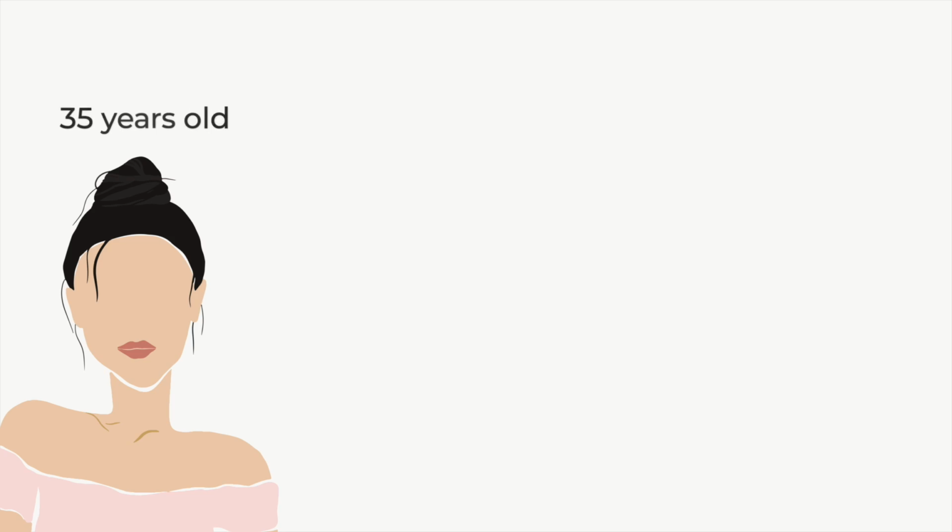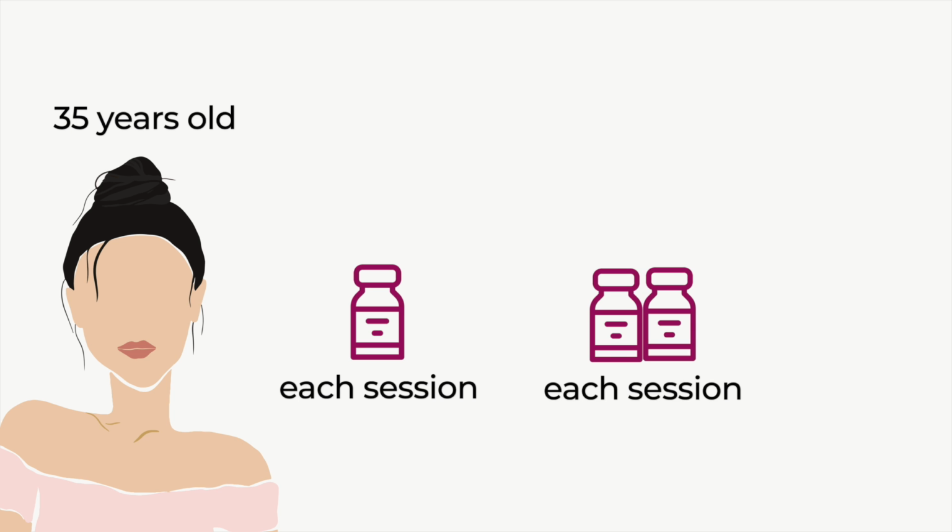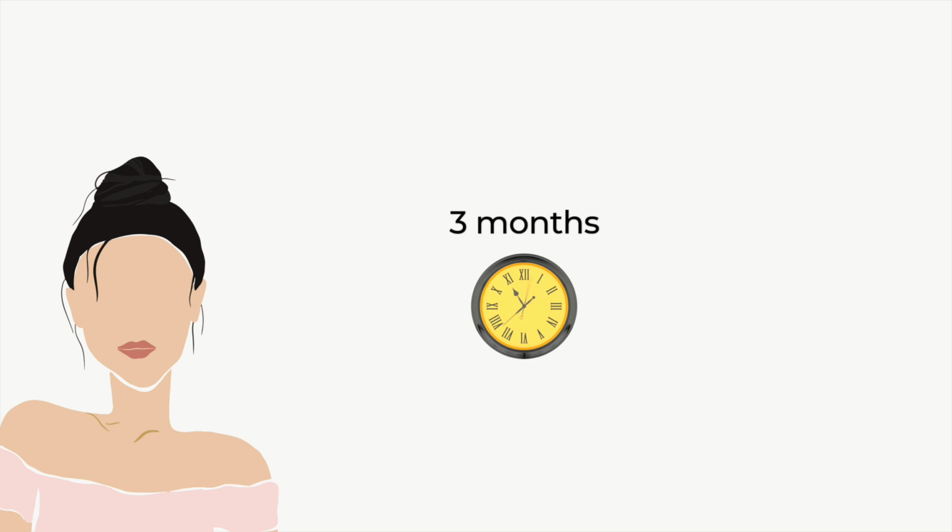So let's say you're 35 years old. What I usually do is start by treating you with 1 vial in one session, sometimes 2 vials each session, depending on how much volume loss you have, but no more than 2 vials per treatment session, and then see you back in 3 months, giving enough time for the 2 vials of Sculptra to take effect.